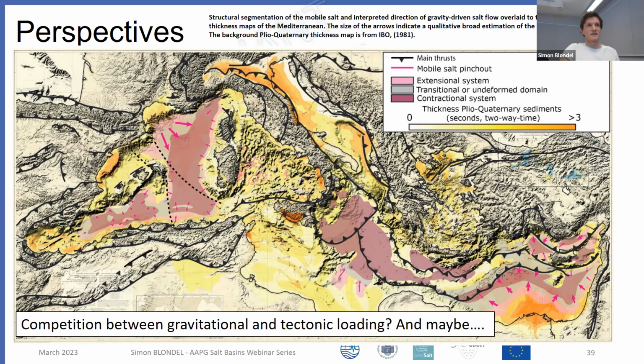And I've overlaid that on a Plio-Quaternary distribution in the Mediterranean Sea to try to see where we can have dominantly sedimentary loading on the tectonics. Try to understand a little bit of this.